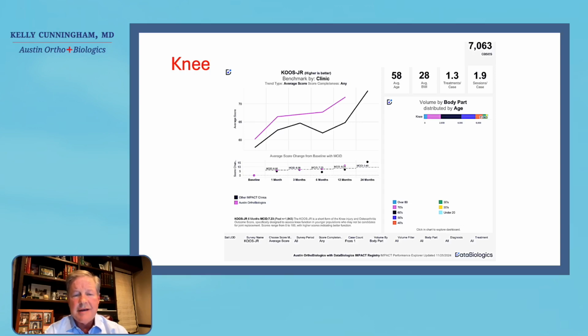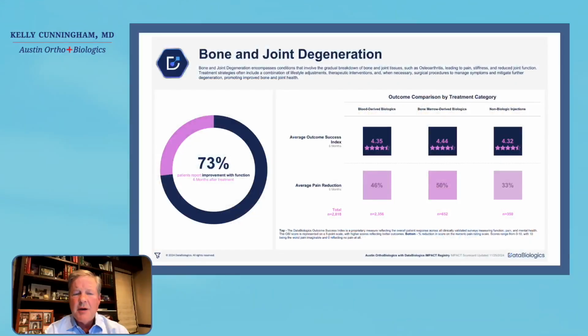So once again, I feel like our results for the knee are perhaps even a little better. Same age, average age group, about 58. Seems to be kind of the average when some of us start having problems. That's about right. I see people all the way up to their 80s who are still snow skiing and playing pickleball. But yeah, probably late 50s, early 60s is our average group.